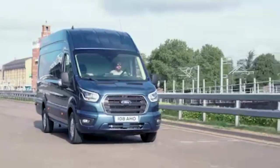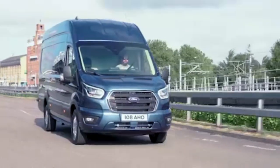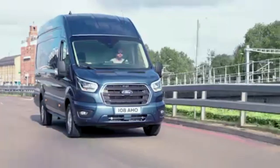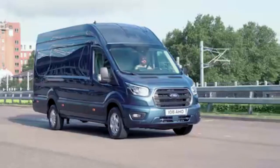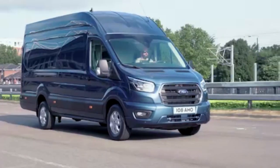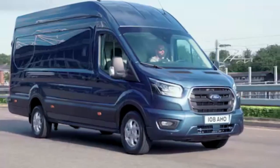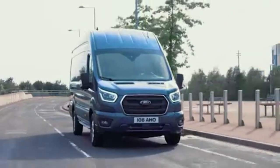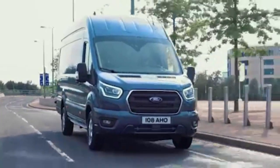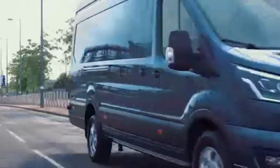It is quite heavy, which adds to the feeling that you're driving a big vehicle, but once you get to know it, the Transit is pretty nimble. Stiffer underpinnings than in previous generations ensure that the van corners better and helps to limit body lean if you go around bends quickly.